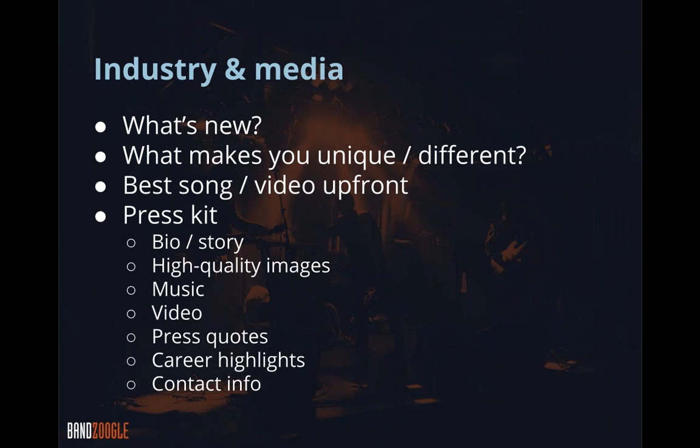I used to book a couple of venues up here in Montreal, and anytime a band had a press kit page on their site, it made my life a lot easier because I'd need images for the venue's website and a short bio. So having all of that on one page is very helpful. So having your bio, maybe a few different versions of it, so a short, medium, long, even like an elevator pitch style, shorter bio, high quality images in case they need to print something for a program if it's a festival. Having your music, of course, video, past press quotes, any career highlights, and of course your contact information.